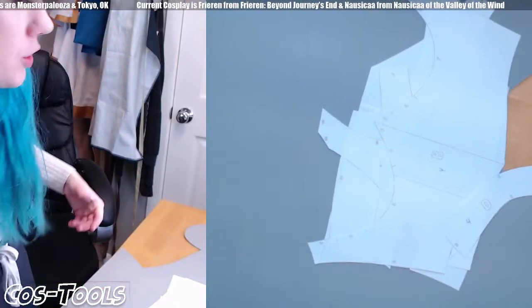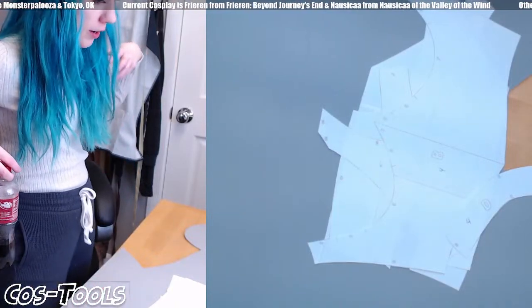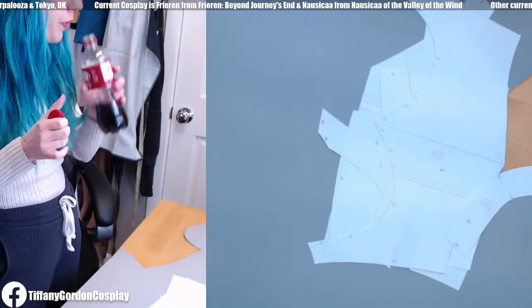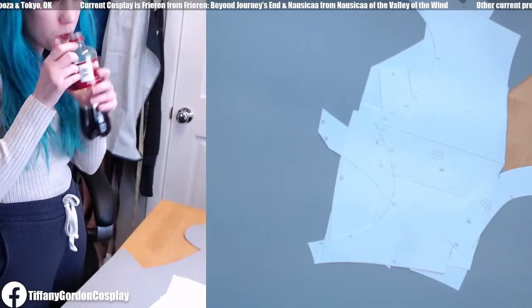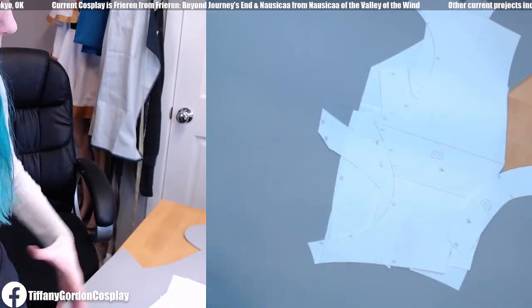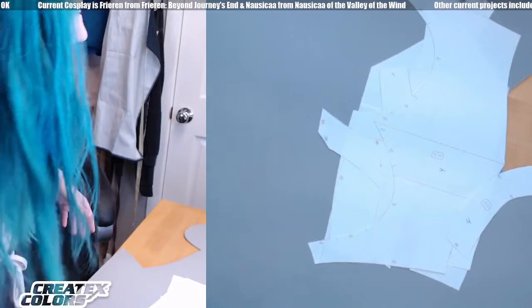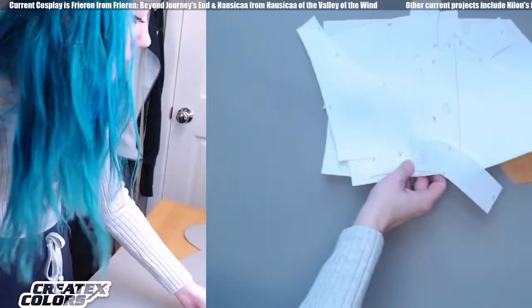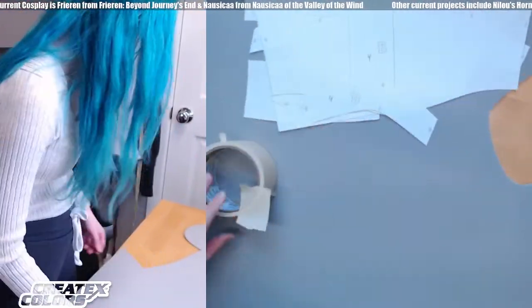Larger because they're actually meant for going over the shoulders. But I don't think the pieces are as long when I designed this one. I don't remember. I did all this yesterday and I don't remember.